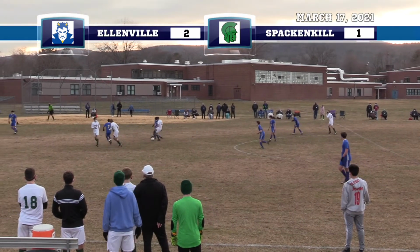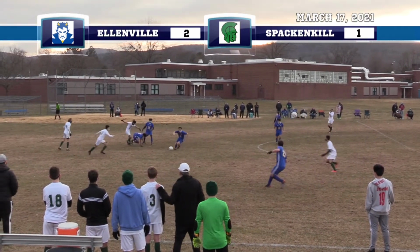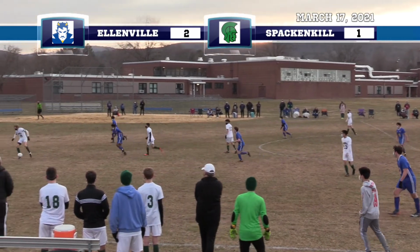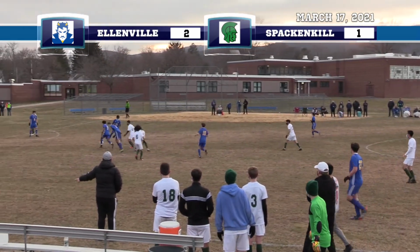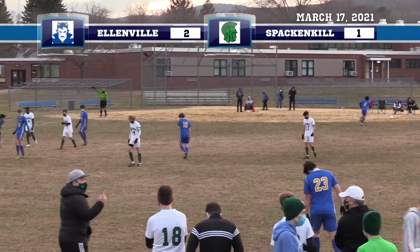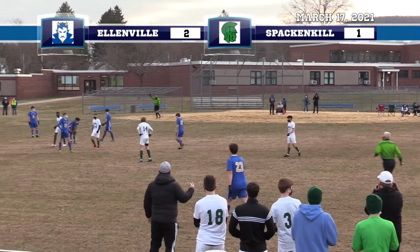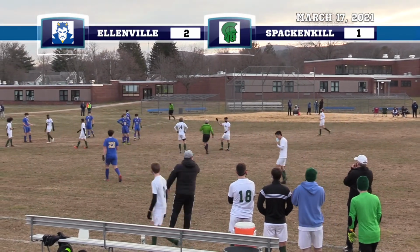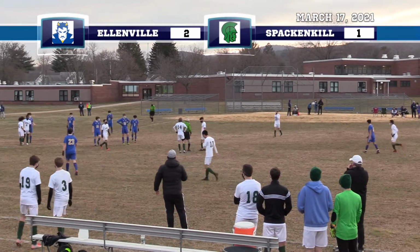Ellenville just can't get the ball under control at the moment. Whenever they get it back, it's quickly given back to Spackenkill. And again, that's going to be a foul on a Spackenkill player. Again, I think by Biswas. Much more of a mild foul to look at, but it's either 7 or the 19. But it is a free kick to Spackenkill.